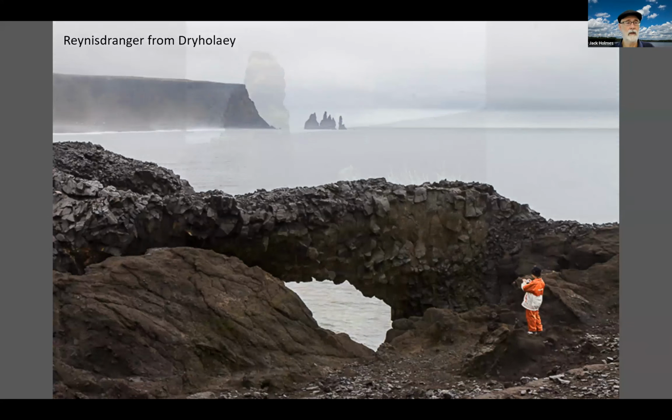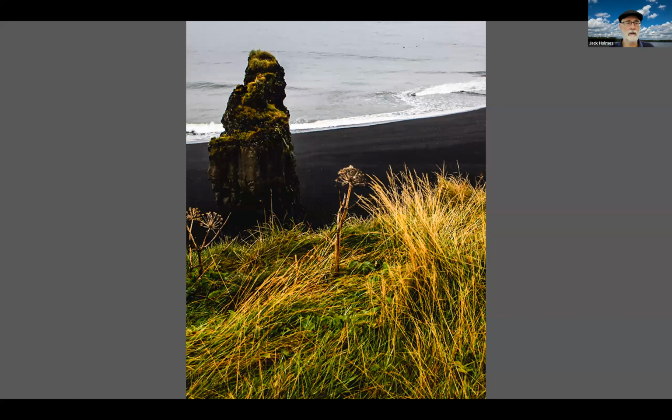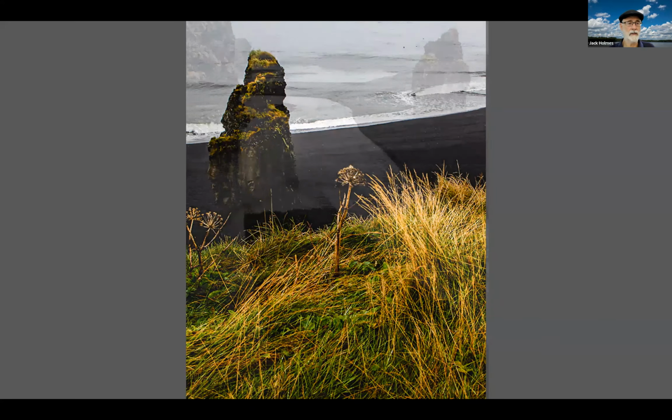When you're out in these places, don't forget to look down, look closely, see what's around you. There's more than just big landscapes. Interesting mid-shots and close-ups.